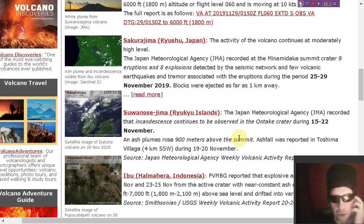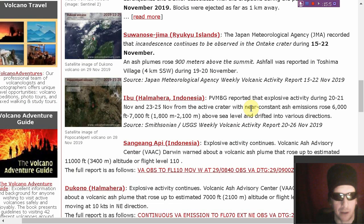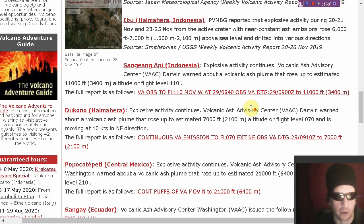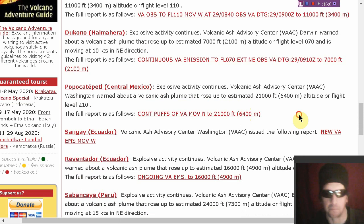Suwanose Jima, in the Ryukyu Islands. Some great names that I have trouble pronouncing. Something going on there. Small ash plumes rose up above the summit. So that's back on the list, back to erupting in some fashion. Mount Ibu, flight level 7,000 there. It looks like Semeru remains on the list, exploding. Flight level 11,000. Dukono still exploding. Flight level 7,000. Popocatépetl, 21,000 foot ash plume there.